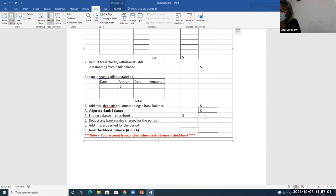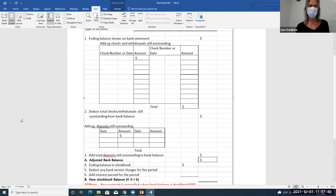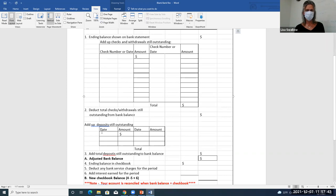B. Gucci's 12/31 daily cash receipts of $800 were placed in the bank's night depository on 12/31, but are not on the bank statement. So your question to yourself is always, who knows about this and who doesn't? Exactly, my check register knows, but the bank doesn't. So that means you have to adjust the bank balance because the bank doesn't know about it, right? Is that an outstanding check or a deposit in transit? Yeah, and you can go right down in here and fill it out.